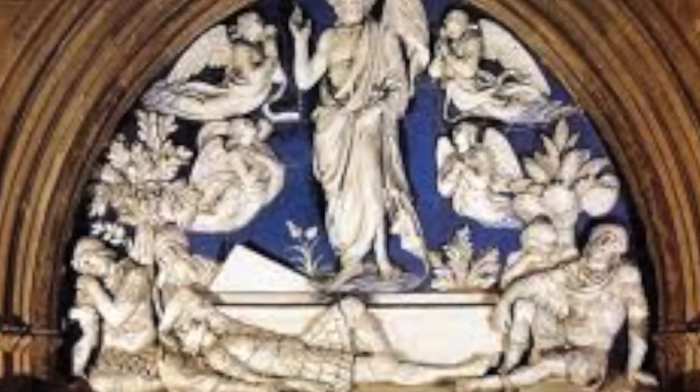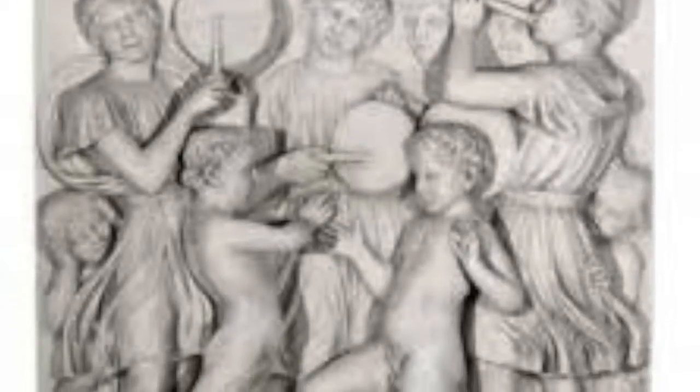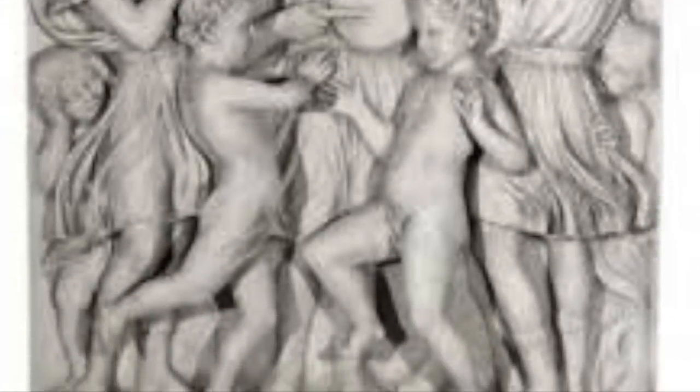Back when Luca was 14 years old, he got an invitation from Rimini to sculpt ornaments for Sigismondo di Pandolfo. Luca had 3 sculptures that he was most famous for.